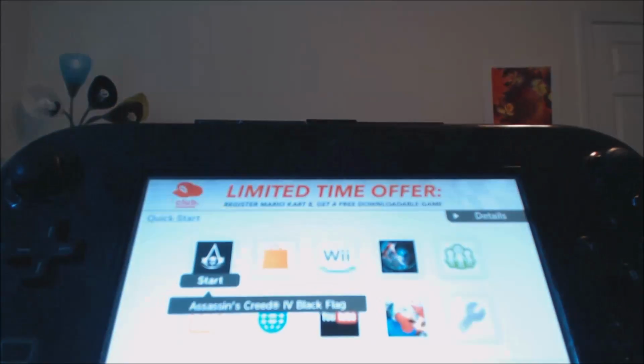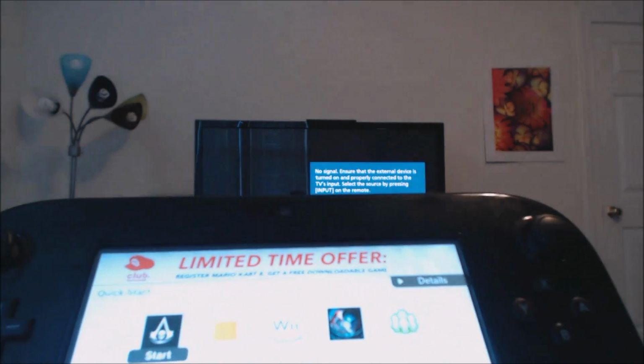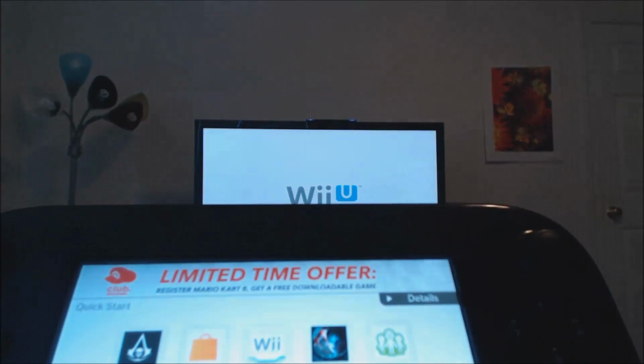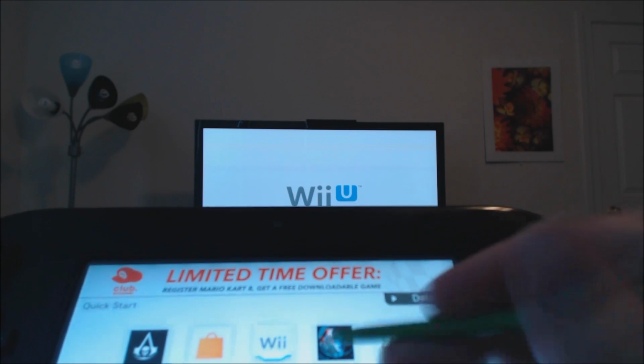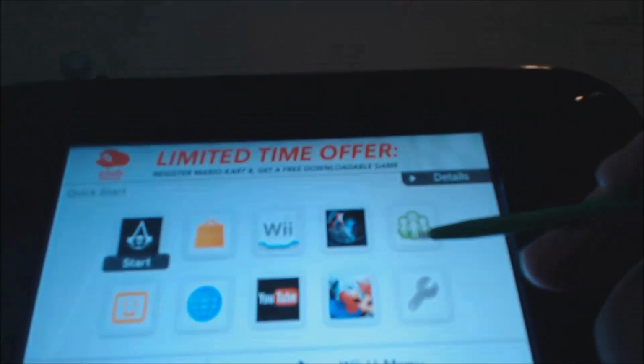Wii U has allowed you to jump into games or any features you're looking for quicker than ever. As you can see here, the quick start menu shows you whatever current news or offers they have. As in this example, when you register Mario Kart 8, you get a free downloadable game with it as well. Depending upon whether you're US or UK makes a difference. And from here you can jump into your most recently accessed applications. So as an example, to show you the speed, let's go with Mario Kart 8.